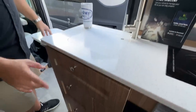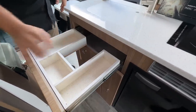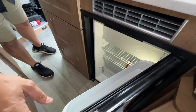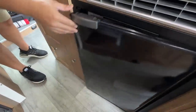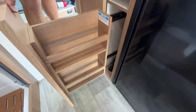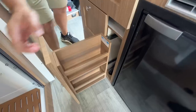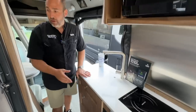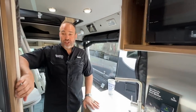Some cabinetry here. Yes, nice big cabinets, nice different sections all the way down. There is a fridge and freezer as well. Nice. And then you have a little, like a spice rack almost, which is cool. That's kind of a Roadtrek thing. And this is their chestnut. So this is, probably right now, the most popular color that Roadtrek is making in their cabinetry. This is called the chestnut.